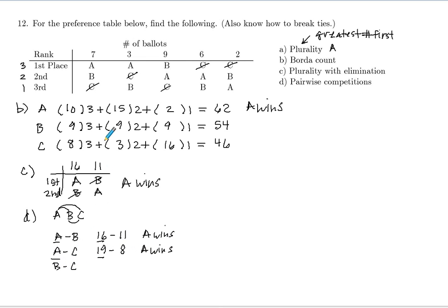And then between B and C, we ignore A. B is over C 7 times here. They're switched 9 times there, so 16. Switched, switched. So that's going to be 16 to 11 again. And so B wins in that one-to-one. So A wins twice, and B wins once, and C wins 0 contests. So A is our overall winner.